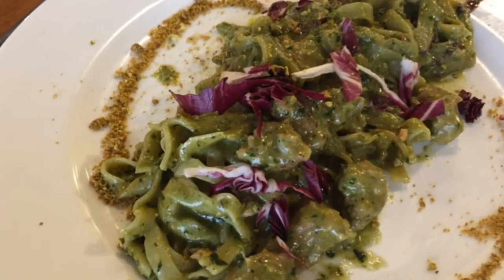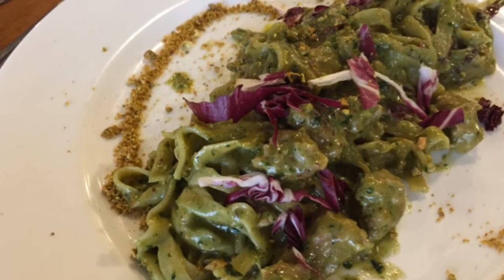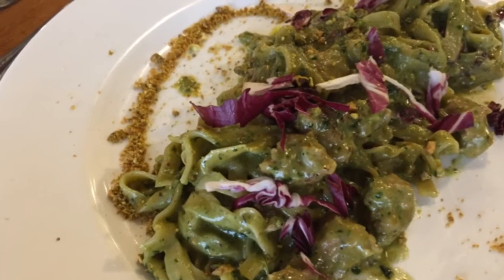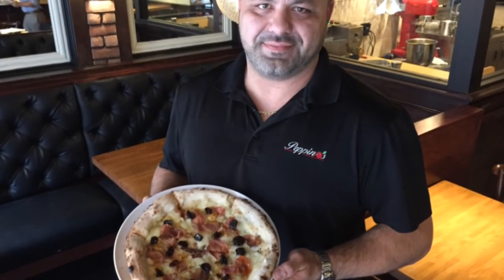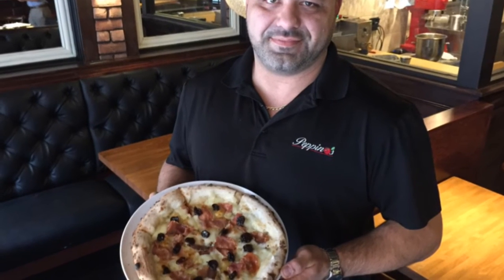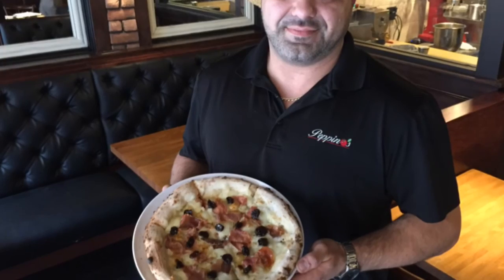We really set out to differentiate ourselves from the typical Italian restaurant in town. You're not going to find things like chicken rigatis or spaghetti and meatballs or chicken parm on this menu. Very, very authentic, traditional dishes that you see throughout the regions of Italy.